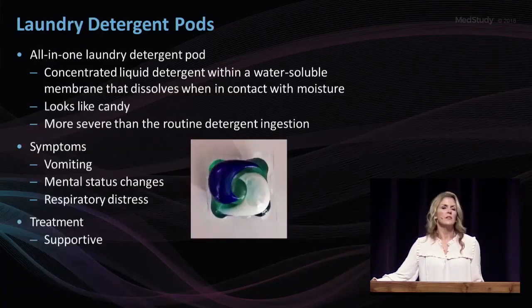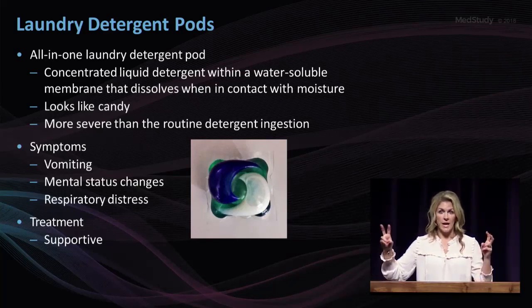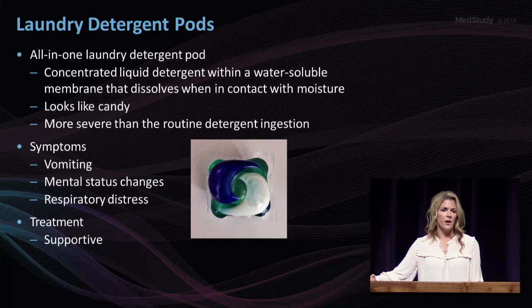Laundry detergent pods are a relatively new problem. It's a problem for little bitties because they look like candy. They're shiny and bright and squishy, and they think they look neat and they bite down into them. It's a problem for teenagers because apparently it's a thing on social media to do it. This Tide Pod Challenge is a thing where they'll eat these intentionally.